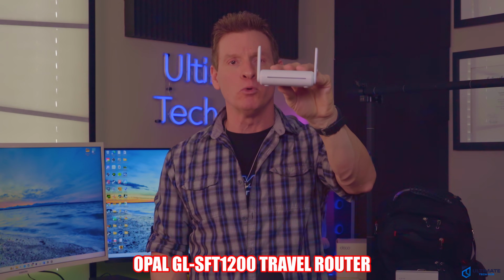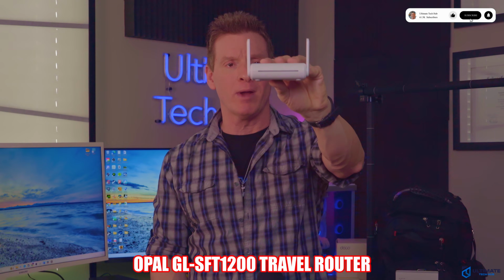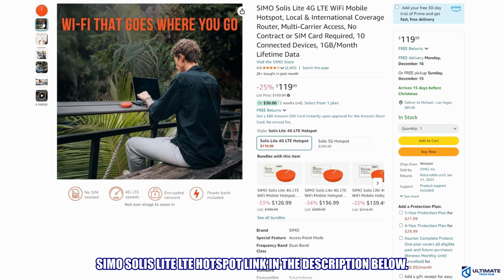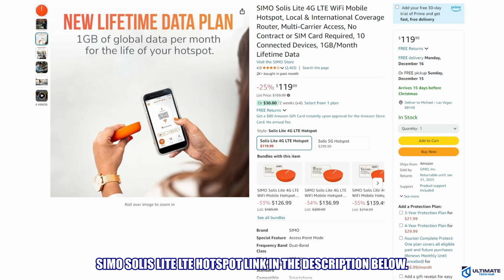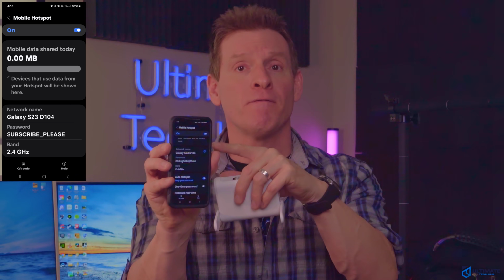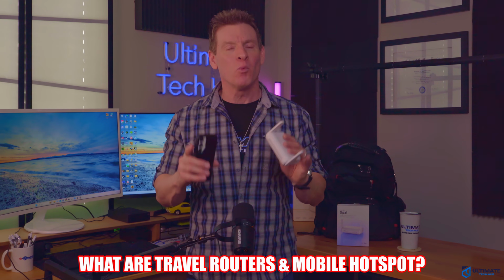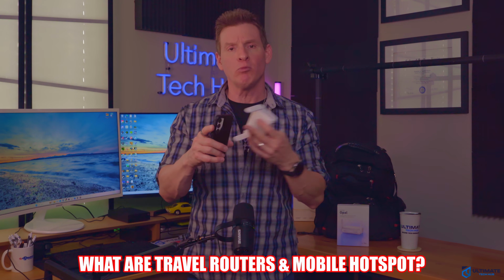So this is the Opal GL-SFT 1200 travel router, and this is a mobile hotspot. And you can also purchase a mobile hotspot device like this one on the screen. However, your current phone does have hotspot functionality, and a free hotspot is always good. Alrighty, so first up, what exactly are travel routers and mobile hotspots?